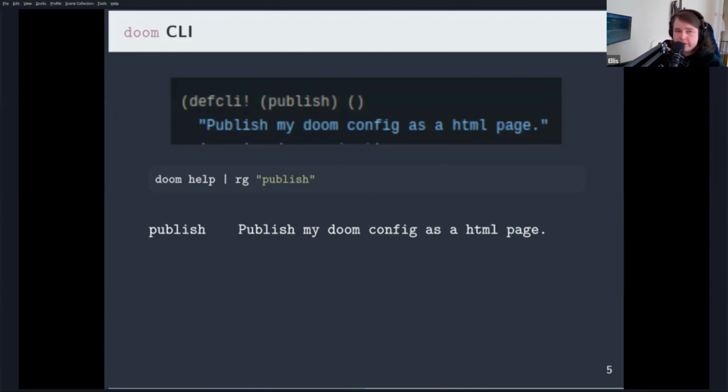And by far the coolest feature available with this CLI is you can actually use it to make your own CLI tools. For example, here I've got a screenshot where I've just defined, using a simple macro, def-cli!